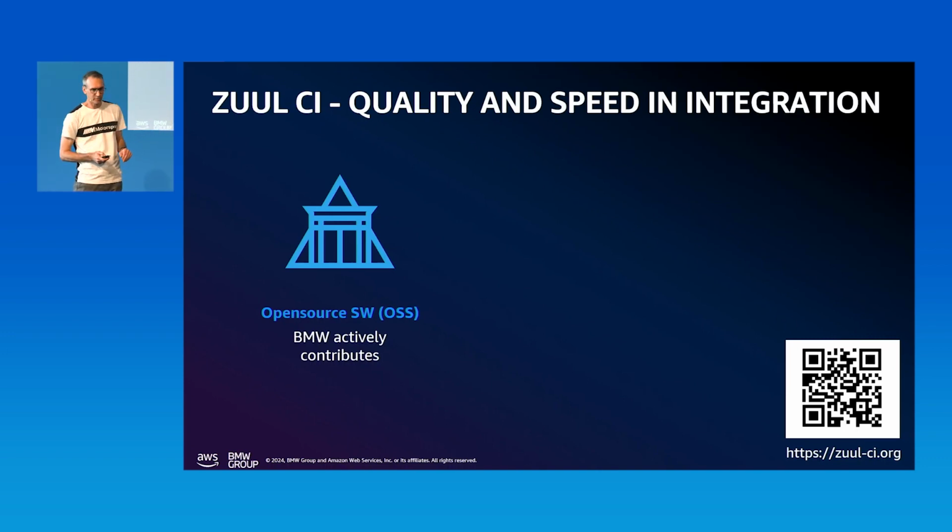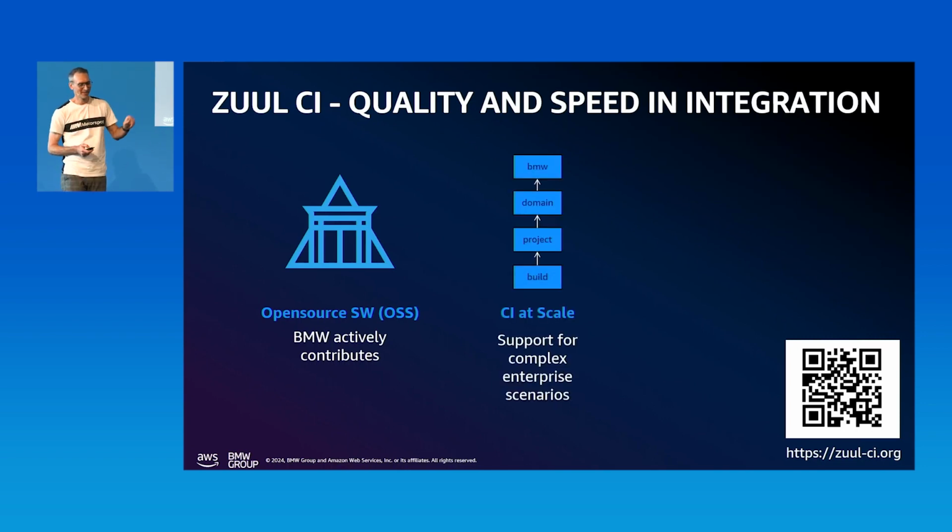So that is what we use, and I give you two reasons here. There are some more, but I give you two reasons why we use it. One thing is it can really support complex projects, so that you can create some common CI configurations for a whole area, and then you can specialize that CI configuration for, like, build variants. So that is very useful.